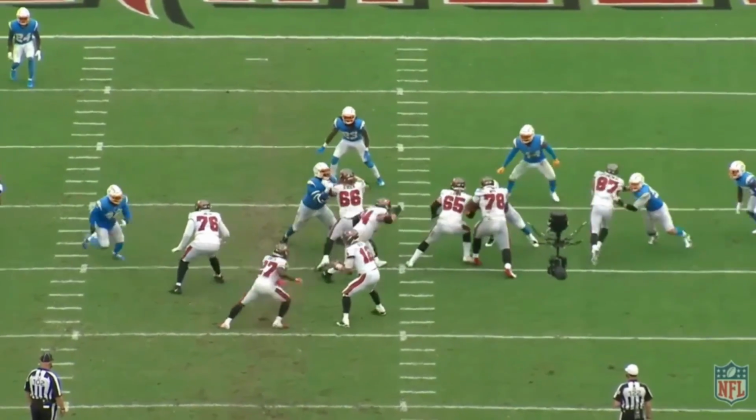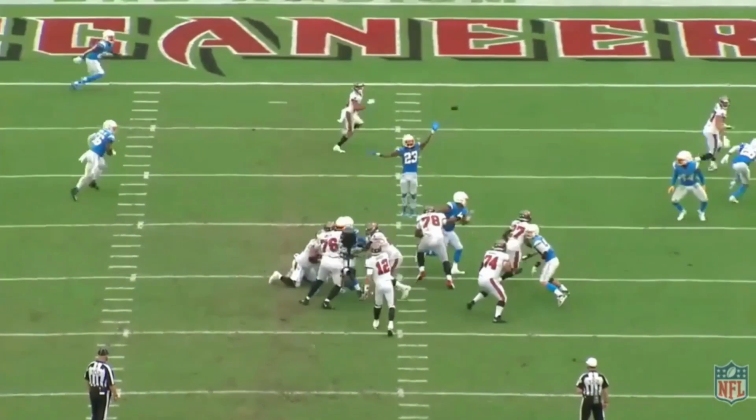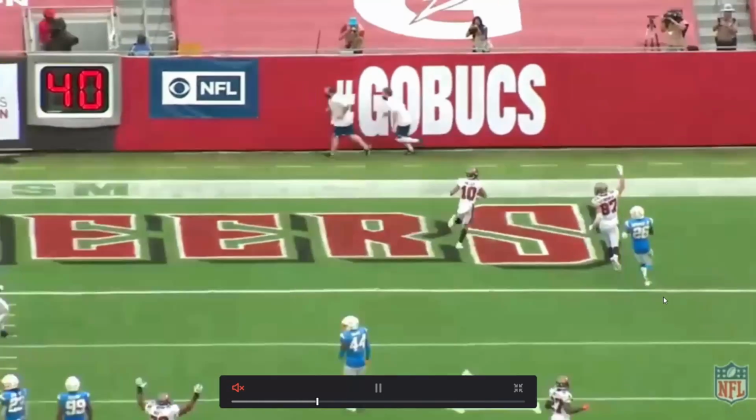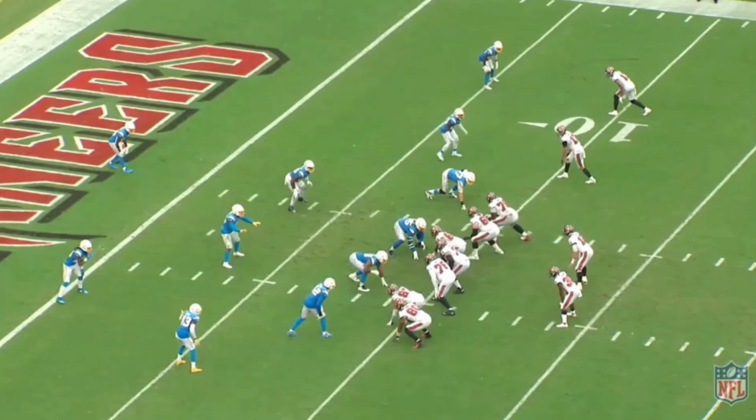Here's a reverse angle of it. You'll see these linebackers, safeties, they all get sucked in. Number 23 there is out of position, and just wide open. It's probably the easiest play the Bucs are going to have all year. Yeah, it was a really good play concept.